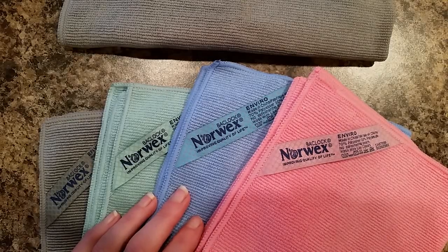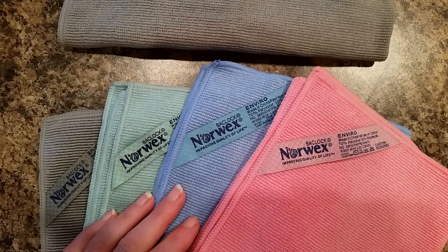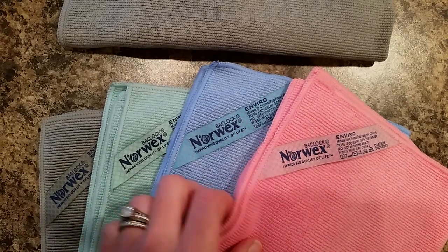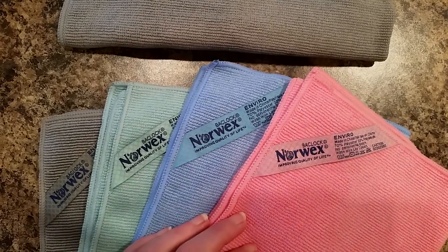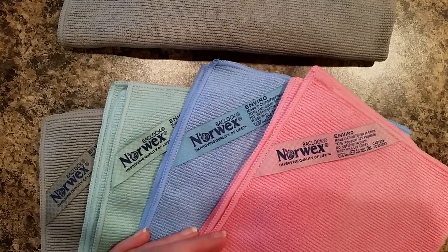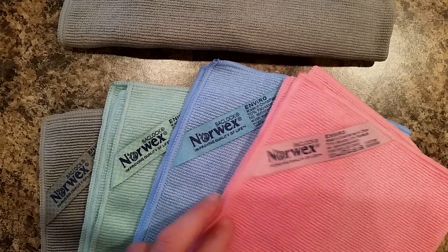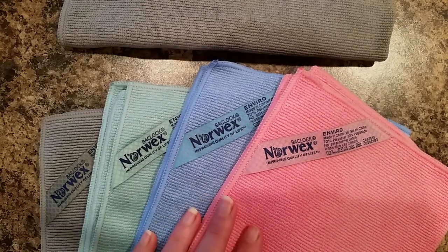Hey guys, I wanted to share with you a little bit of EnviroCloth 101 and the reasons behind why this little cloth is so powerful. The reason actually starts with the microfiber itself. I have learned that in North America, for a product to be considered microfiber, it needs to be 1/6 the size of a human hair. That's pretty small. Norwex microfiber is actually 1/200th the size of a human hair.